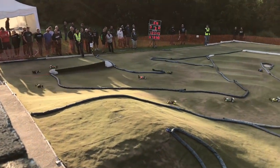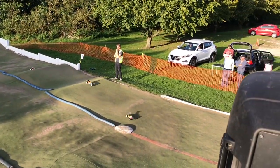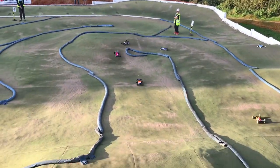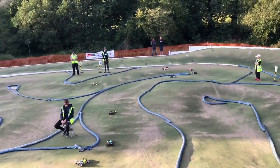Laura is hungry to take this win. Edward Callum is not letting up on this one. Over the jump now. Edward needs to make this count. He didn't finish the last race. That was tough for him, so he wants to make this count. Laura's coming down. She's not had the best final, so she's going to make this a good one.